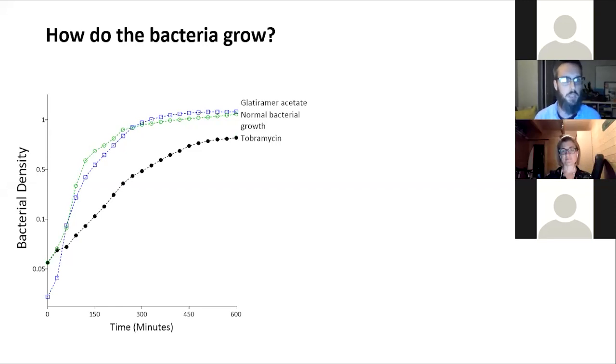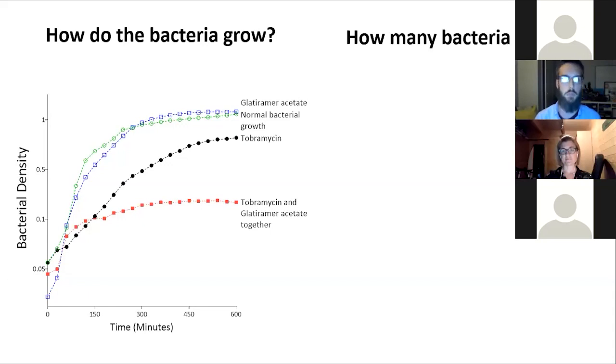However, what we noticed when we combined these two doses of GA and tobramycin together, we got an entirely different growth pattern, leading to a much lower density of bacteria compared to either of the agents alone. So that indicates to us that something is happening here with the two agents that wasn't present when either agent was on its own. So using this observation, we carried forward and we let these bacteria grow overnight, and then after overnight exposure, we count how many bacteria are left.